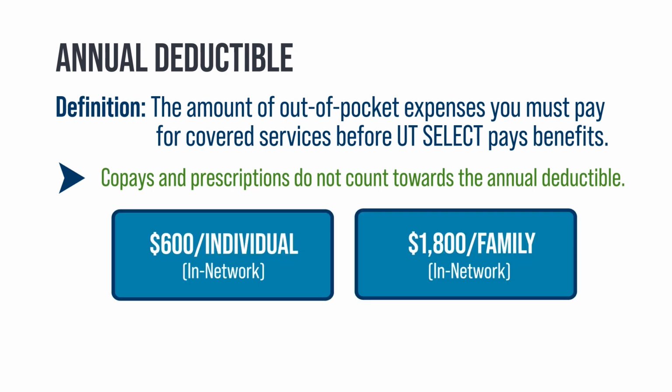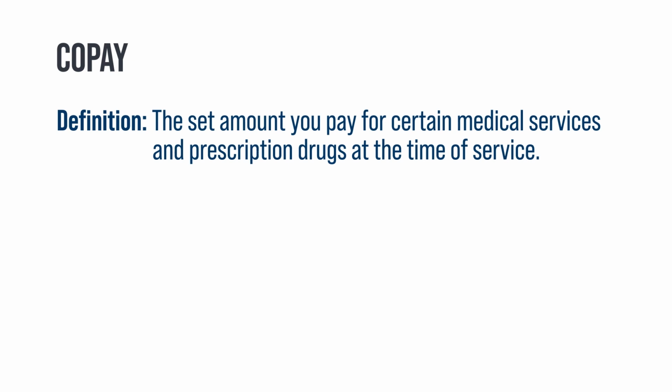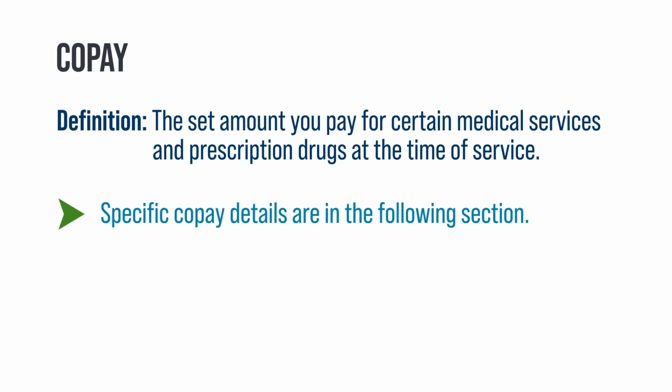For in-network services, the annual deductible is $600 per individual and $1,800 for a family. Some services, like in-network and area office visits, are not subject to the deductible. With these services, you pay only a copay, regardless of whether you've met your deductible. A copay is the set amount you pay for certain medical services and prescription drugs at the time of service. We'll talk about specific copays in the following section.